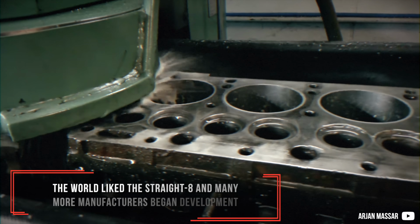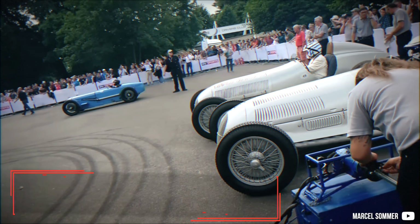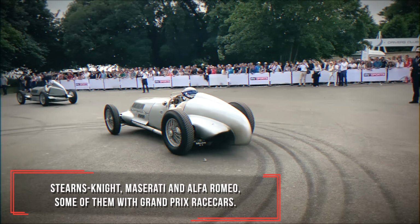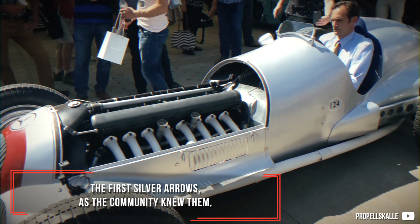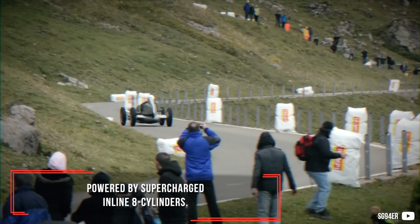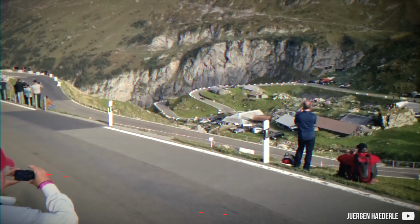The world liked the Straight-8, and many more manufacturers began development and actually built production and functional racing machines with it. It was specifically brands like Bugatti, Mercedes, Stutz, Stearns-Knight, Maserati, and Alfa Romeo, some of them with Grand Prix race cars. The first Silver Arrows, as the community knew them, were Mercedes racing cars, the W25 and W125, powered by supercharged inline 8 cylinders. They had from 300 to over 700 horsepower, with a very loud Roots supercharger.